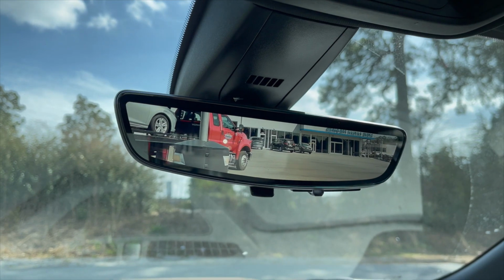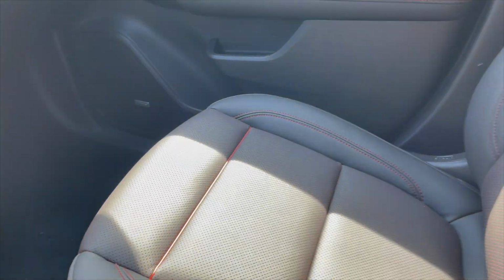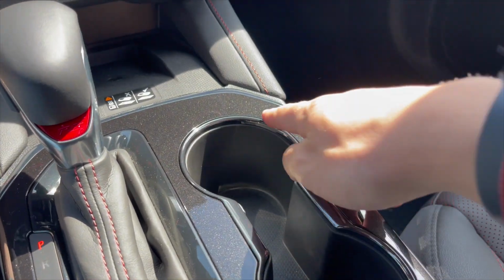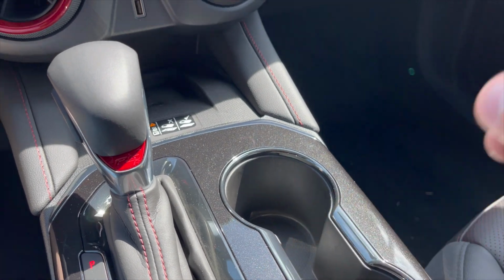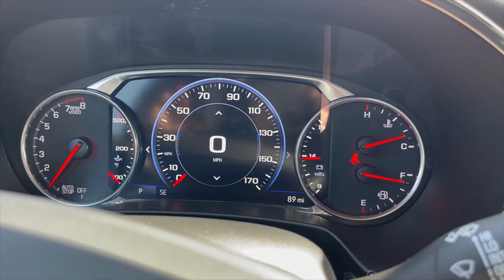And you still got the same camera function, same infotainment. So outside of that, nothing too different. You got Bose audio, you got the same seating in the back, heated cooled seats in the front, and you've got the wireless charging. Same interior garnish here on the center, which looks really, really pretty. You're going to have your memory seats here, and you are going to have your digital dash that says 170.